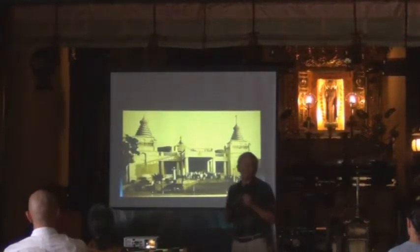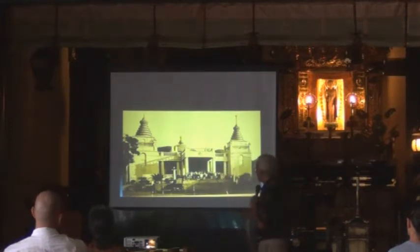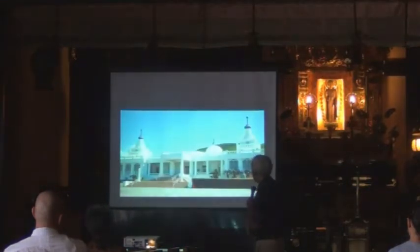Now this is the Indian Western style. This is the Honpa Hongaji Betsurin on Pali Highway. This is the picture of the original building. As you can see, it was much smaller than what it is today. Today it's much bigger. It was expanded in the 1950s, and we call this the Indian Western style.